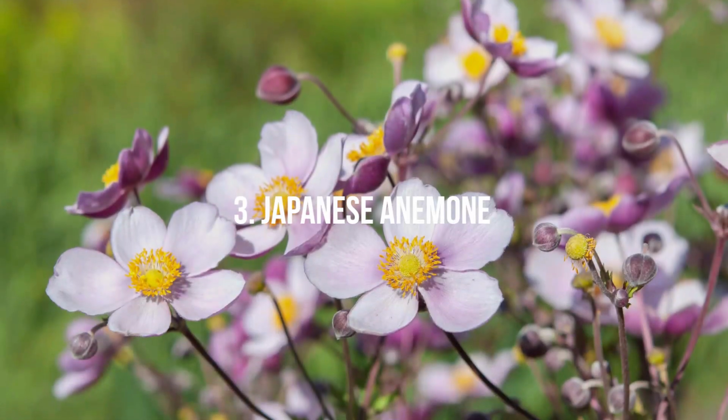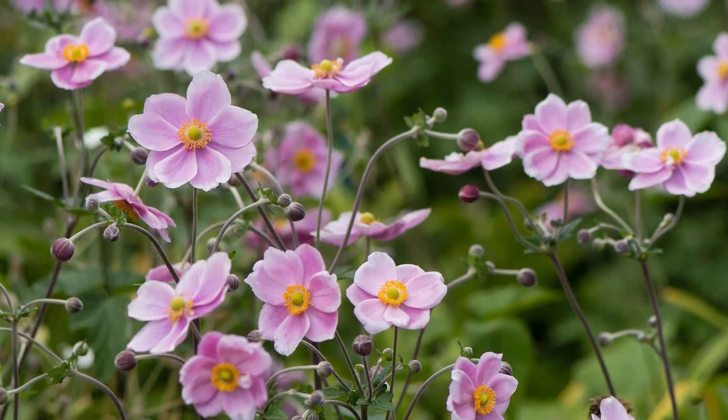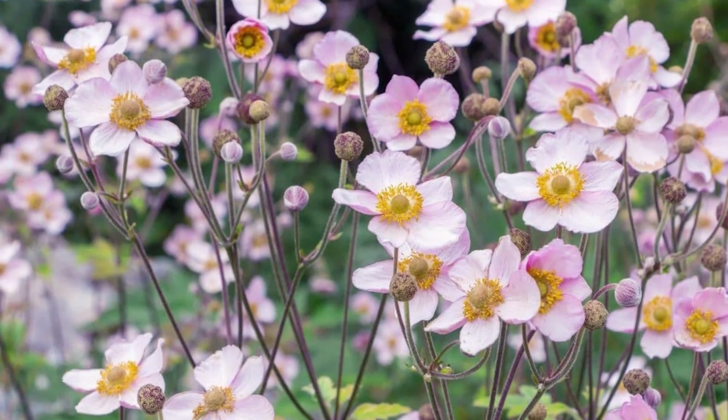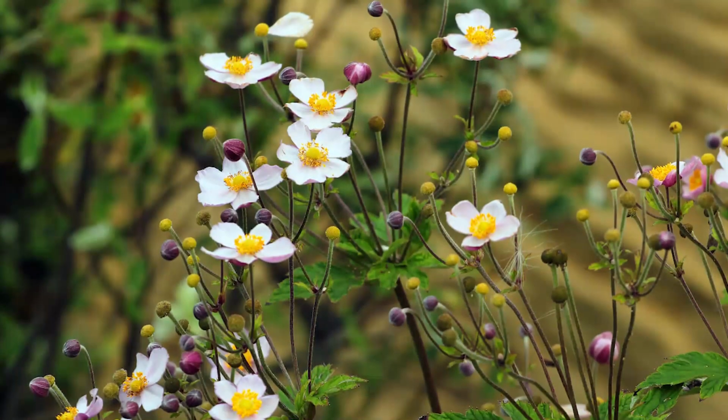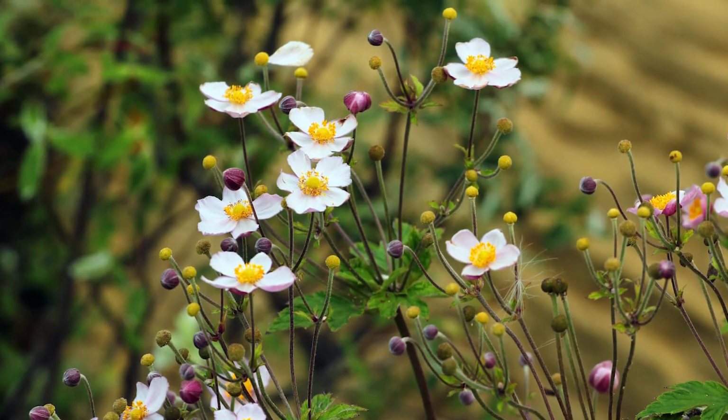3. Japanese anemone. Japanese anemones are autumn stunners with their graceful, wind-swaying stems topped with delicate petals in shades of pink, white, or magenta. They prefer partial shade, making them perfect for those less sunny spots in your garden.